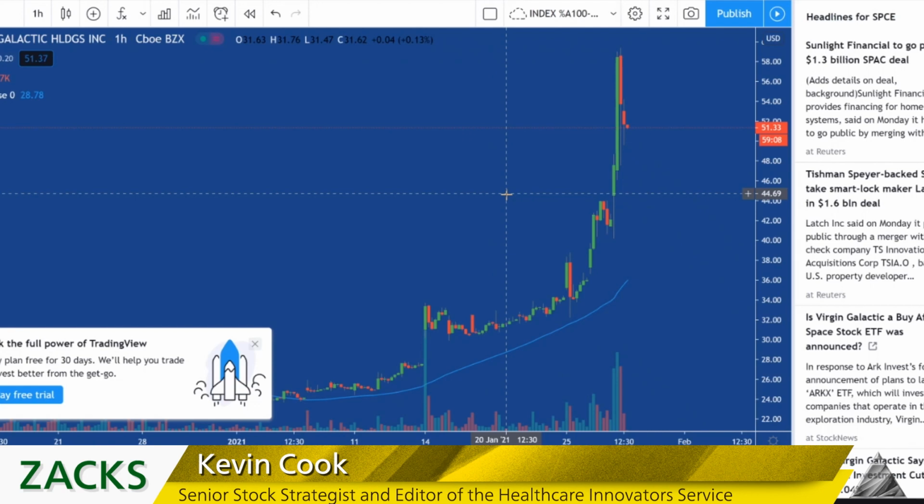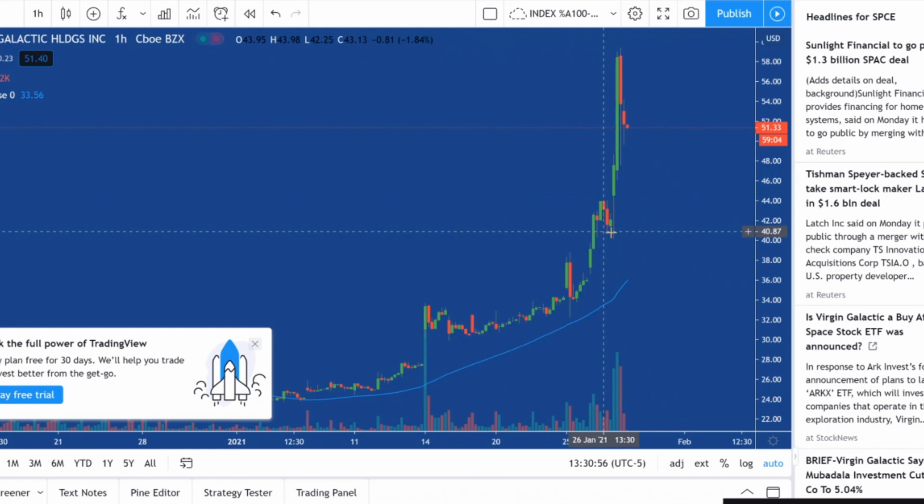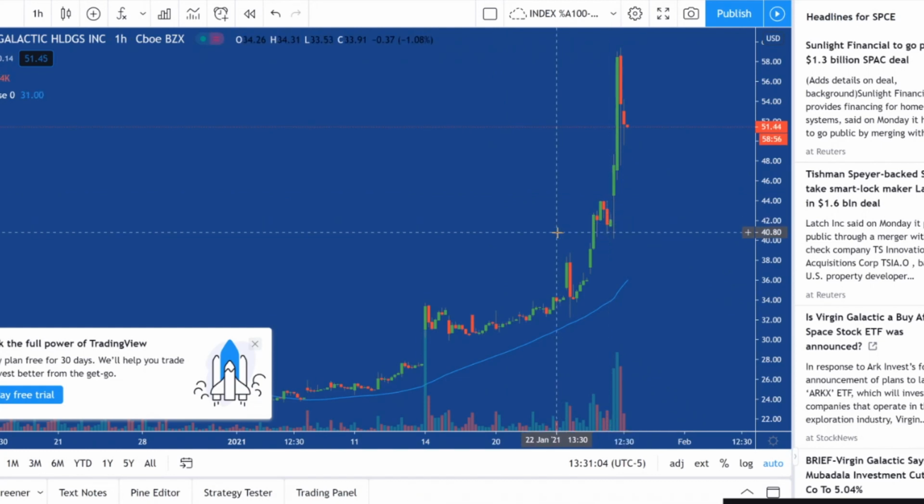Oh my gosh, look what they've done with this thing. And this is a 1 hour chart. So here we are just today, the 27th, we go from 42 up to 58. And this is also being driven in part by the fact that Kathy Wood and ARK Invest are going to launch a space ETF. So people were front running that. And now you've got this incredible momentum mania here.